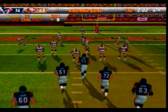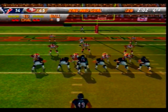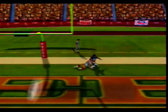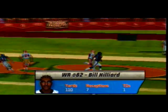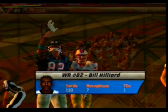It's second and goal at the 9. Boyd, the lone back. Here we go, man. Throws to the end zone. Touchdown, Texans. This is a good play by the offense in the red zone. The wide receiver is going to break away right here and come up with a catch and a touchdown.